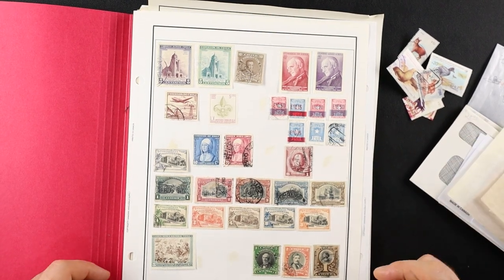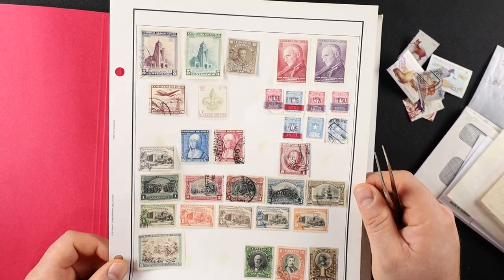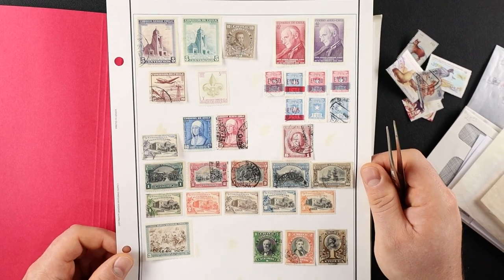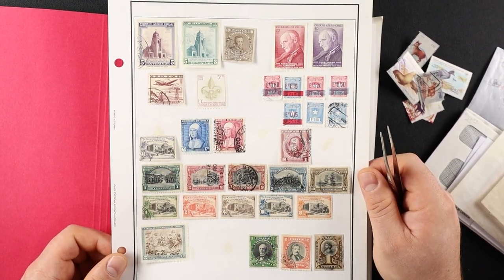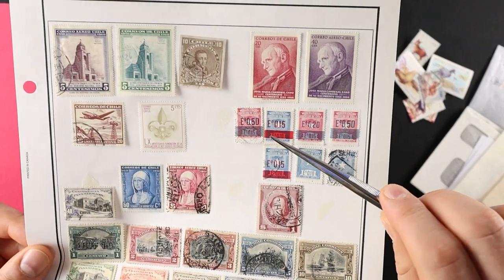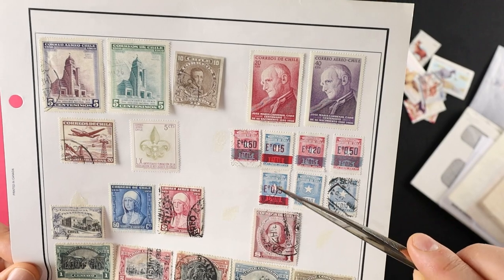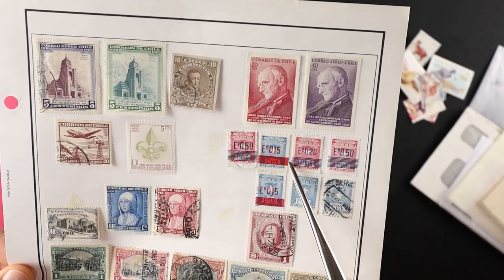After spending so much time in that last series of being practically only concerned with the value of stamps, which we all know isn't much these days, it's nice to just simply look at them and enjoy them for what they are. They're fun to look at. Look at all these different overprints here. It's cool. They're probably surcharged, actually, sorry. But the red is neat.